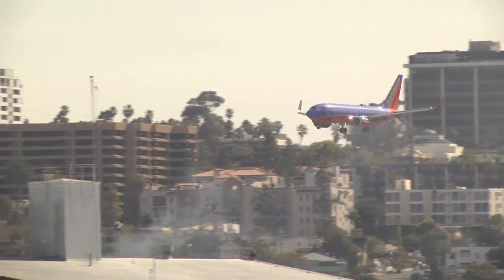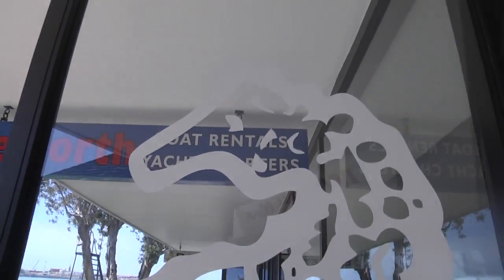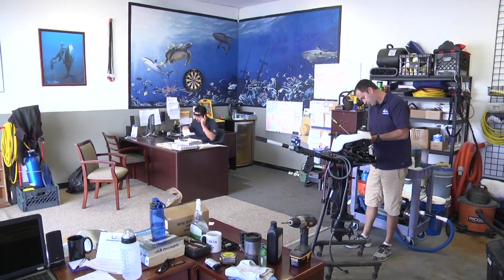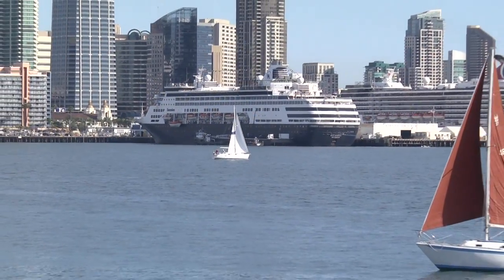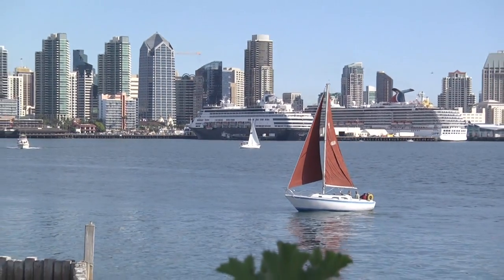What's great about our location here at Sunroad is it's across the street from the airport, and you can rent boats here. We have power boats, sailboats. If you don't have your own boat, we have crews that can work on your boat. Our location is just close to downtown. The view is spectacular. It's really a great place to keep your boat.